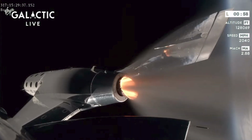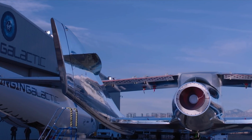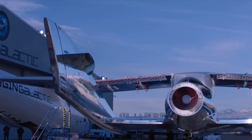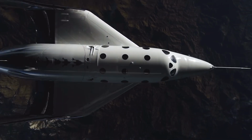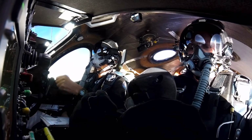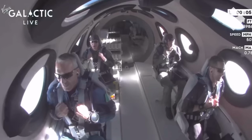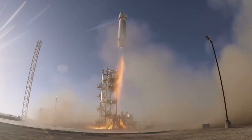On Thursday, September 28, 2023, Virgin Galactic launched its first commercial flight into space from Spaceport America in New Mexico. The spaceflight, dubbed the Galactic 1 by Sir Richard Branson's private space tourism company, set off at 4 p.m. UK time. But what is a commercial spaceflight? What happens on board? And what does this mean for the future of space tourism?